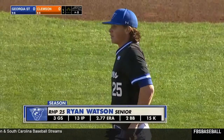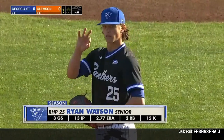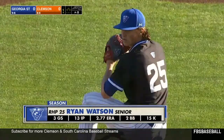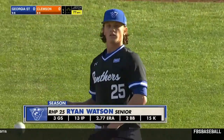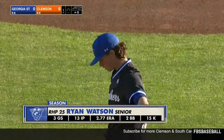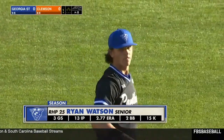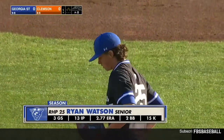Getting the call in game two. Came up on the losing end his last time out last weekend at Presbyterian. Pitched in the Saturday game. 4 2/3 innings, allowed four hits, three runs, they were earned, striking out six and walking one. Career ERA of 5.50, comes in this afternoon at 2-1, 2.84 on the season. Well, 2.77 as we list there, but a fellow who's going to try to avoid the Panthers getting swept here at Doug Kingsmore Stadium.